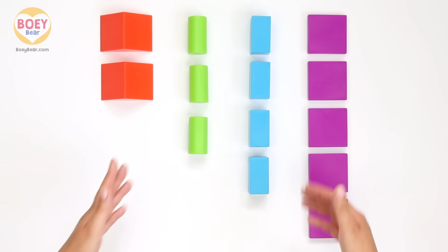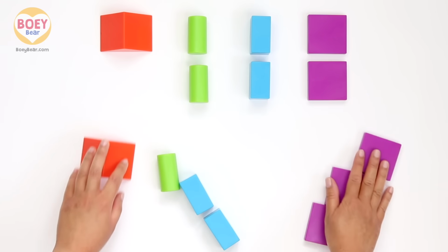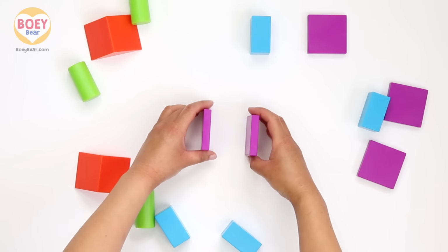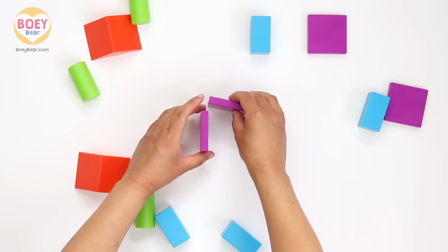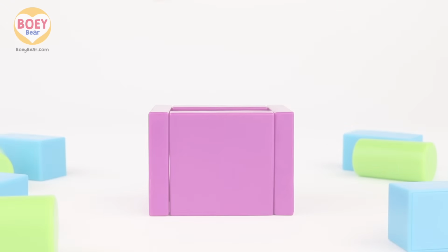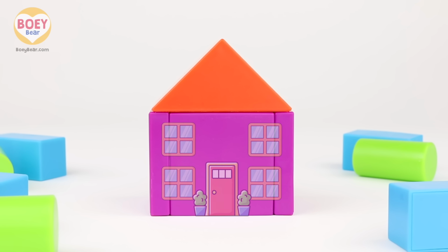Okay, we have so many blocks. I wonder what we can make with them. Let's see. How about this? There you go. What do you think this is? What does it look like? A house. Yes, it does look like a house.